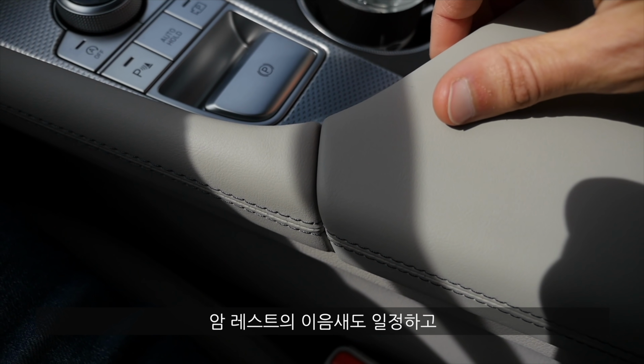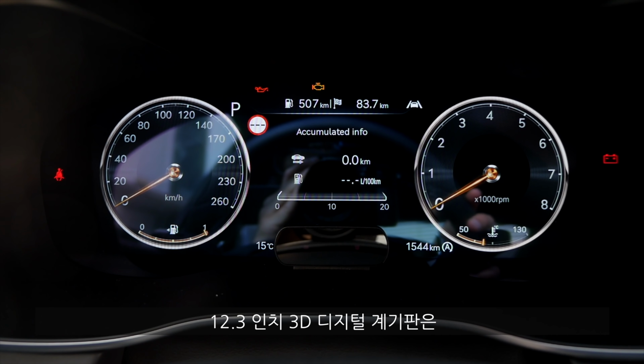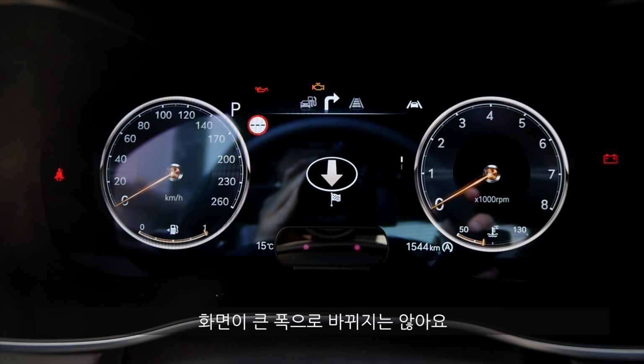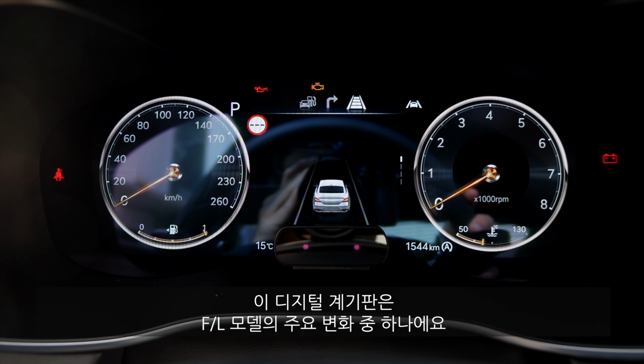And then underneath, very well aligned here also, some more space with the USB charger. It's all digital, 12.3 inch, and you can scroll through some options. Not too flexible, these digital instruments though, but it's one of the changes here with the new facelifted model.